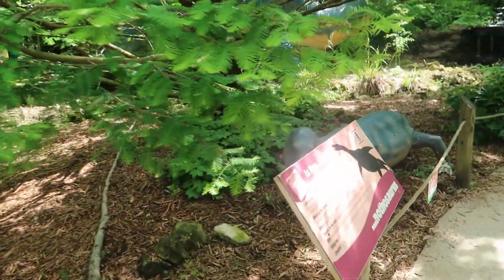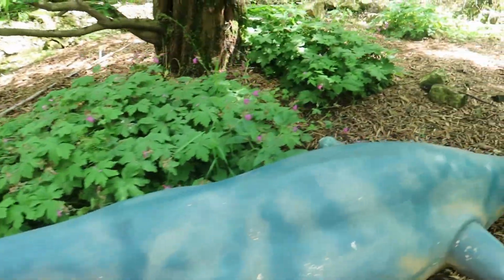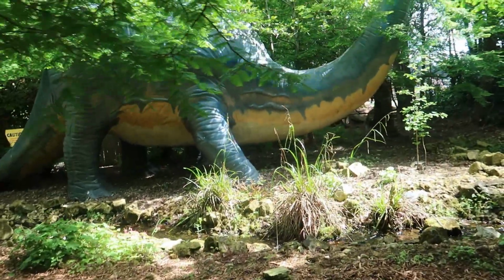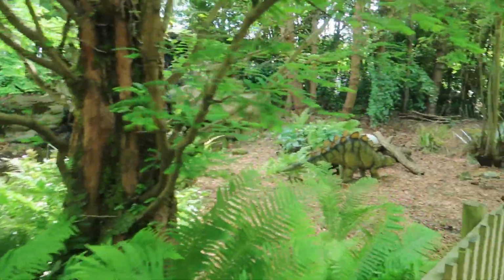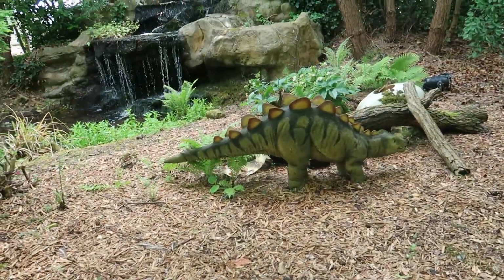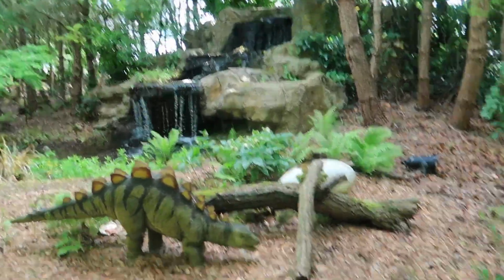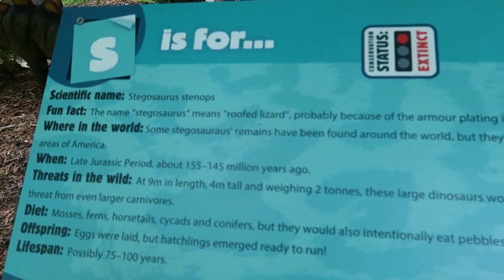Points are really good around here. Look at that. Yeah, that's a dinosaur. Wow, I don't know how they fit these statues and animatronics into place. Must have taken a long time. S is for Stegosaurus, baby.